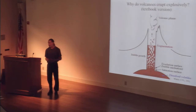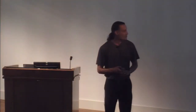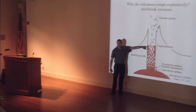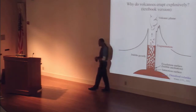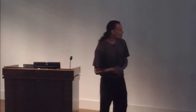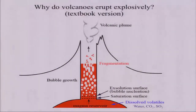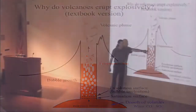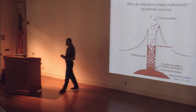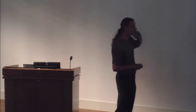As this magma keeps rising to the surface, the pressure is decreasing, and so the bubbles are going to expand. And at some point, presumably we get enough bubbles inside this magma. The magma undergoes a process termed fragmentation in this picture. And this is an important process. Below this fragmentation surface, we have a continuous liquid phase, shown in red here. Above the fragmentation point, we have little discrete pieces of magma surrounded by a continuous gas phase. And it's those little pieces of magma that go high up in the atmosphere during explosive eruptions.